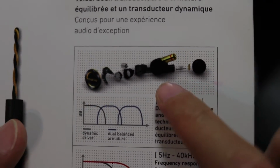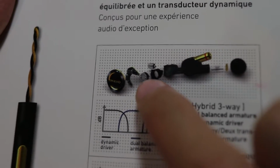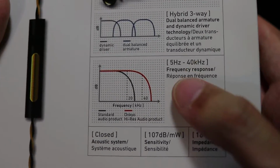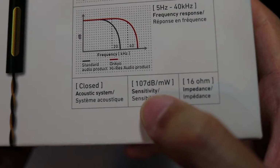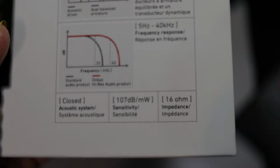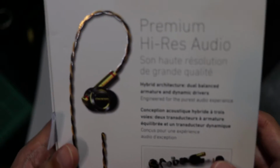And here's a cool picture of the exploded view of the internals. This thing is the BA stack, and this one is the dynamic driver itself. So there you go. Audio frequency response is extended for these from the usual 20 kHz. That's why these are certified as high-res earphones, closed design. Sensitivity is rated at 107 dB per milliwatt, which is a little bit lower than the EX1000, but the impedance is half of that, rated at 16 ohm this time. So I'm not sure which one is going to sound louder. Probably they're going to sound the same in terms of volume. Okay, so let's open up this box.